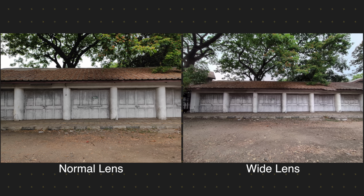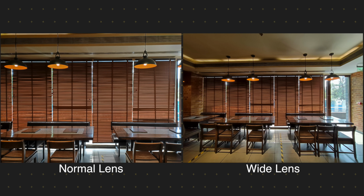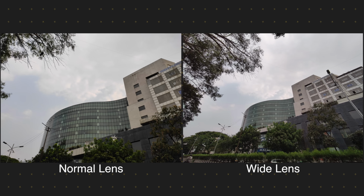This camera doesn't capture as many details as the primary camera, and you can see a fair bit of distortion towards the edges. It is also not as good at handling the high dynamic range as the main camera, and there is fairly more noise in these wide shots. If there is plenty of light, images from this camera can turn out really good.